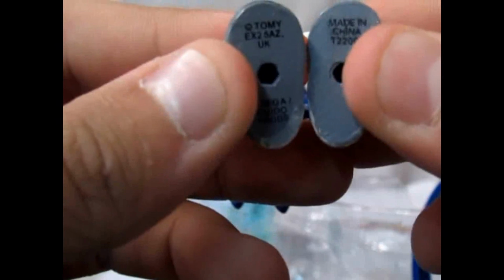Anyways, the figure looked pretty good, all things considered, but he wasn't modern Sonic.